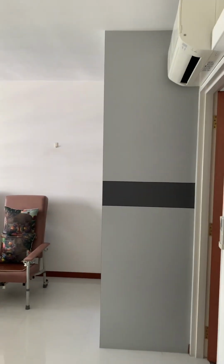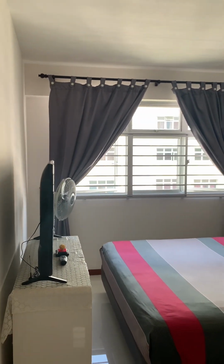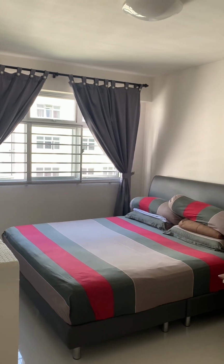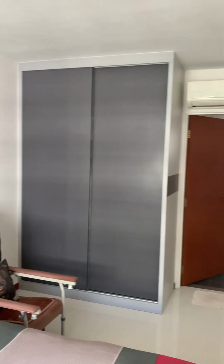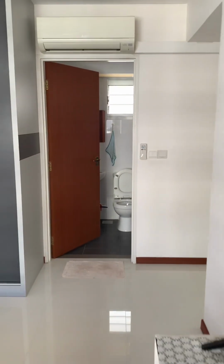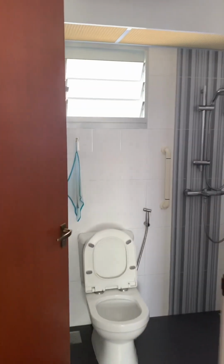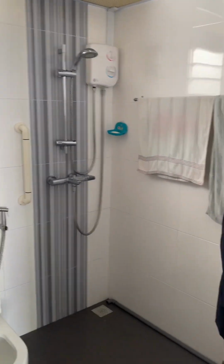Let's proceed to the master bedroom. There's a certain degree of privacy, whereby you can't immediately overlook the queen size bed through the entrance. Feel the queen size bed space. There's still enough for you to put two side tables or a dressing table, and with a 2-door built-in wardrobe and an attached bathroom. Come, let's proceed. Feel the attached bathroom, the size and the condition, and most importantly, the natural brightness and natural ventilation.